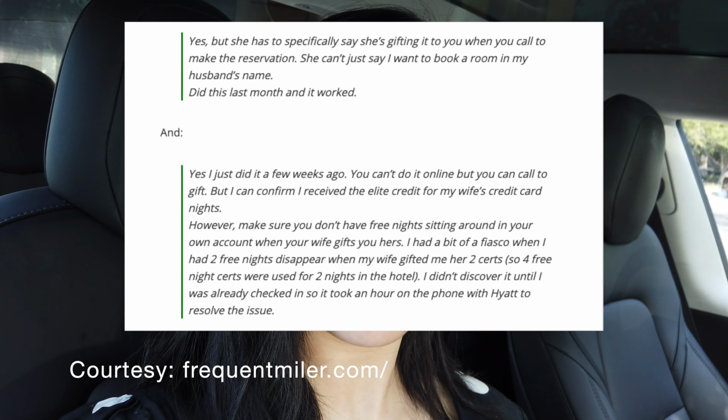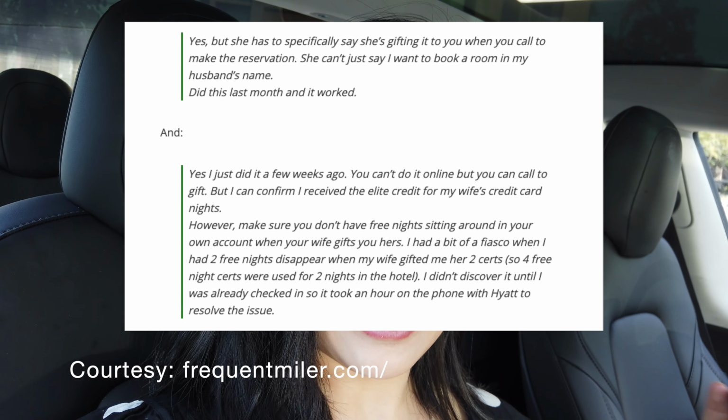All you have to do is make a phone call to the Hyatt membership and mention that you want to gift this free night certificate. Remember, it's gifting, it's not booking on someone's behalf, because Hyatt's terms specifically say you cannot book a reservation on someone's behalf, but you can actually gift it. That's something I personally haven't done. So here are some data points to show you how people have been able to leverage it in the past.